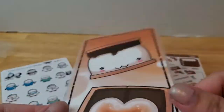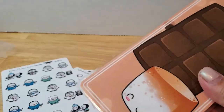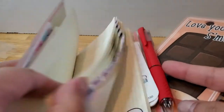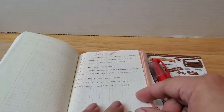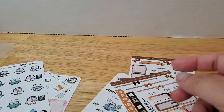So this is called a pencil board. For Hobonichi Weeks, since the paper is sort of thin, you put the pencil board right here so that when you write it doesn't go through the other side. I think that's what a pencil board is used for, so I can't wait to use that one.